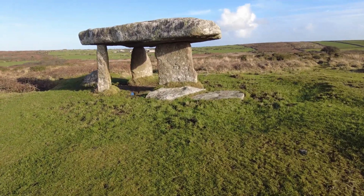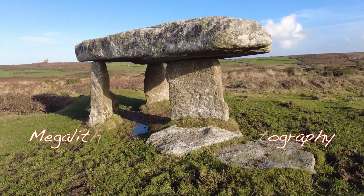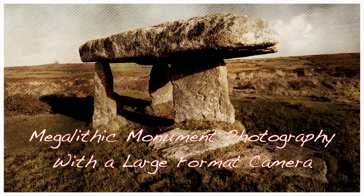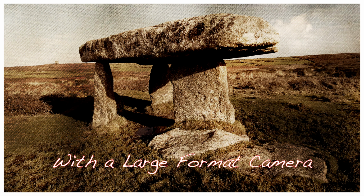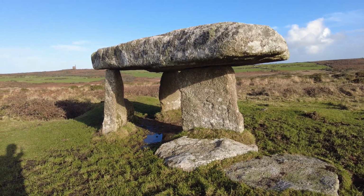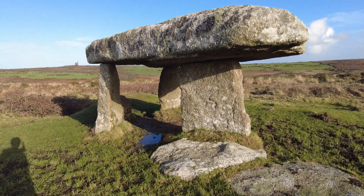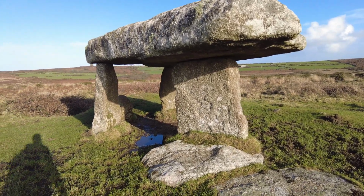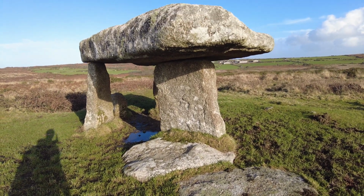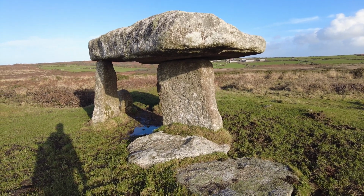So here it is, Neolithic monument. I believe the capstone fell off and was replaced in about 1815. So these things are never entirely authentic, but this is still pretty good. There's various compositions available, but I'm going to set this down and start looking for them. I've also got to watch out for the cow poo.